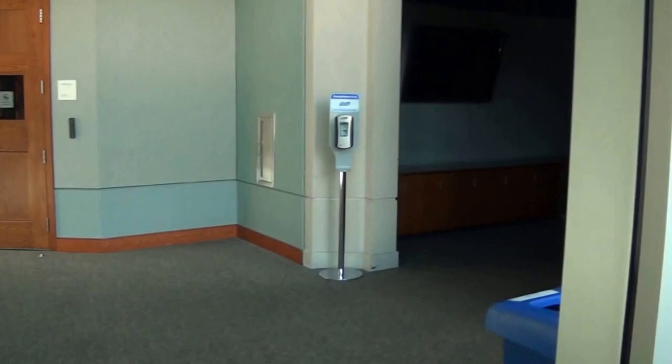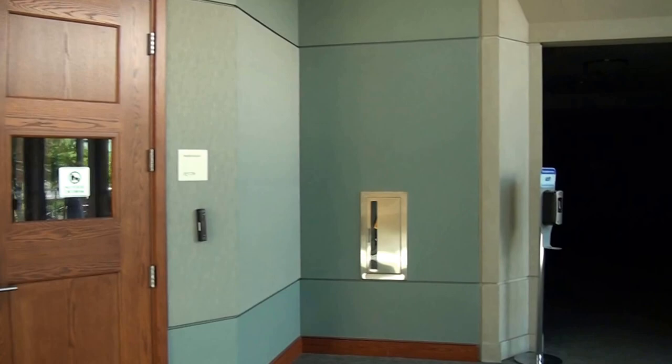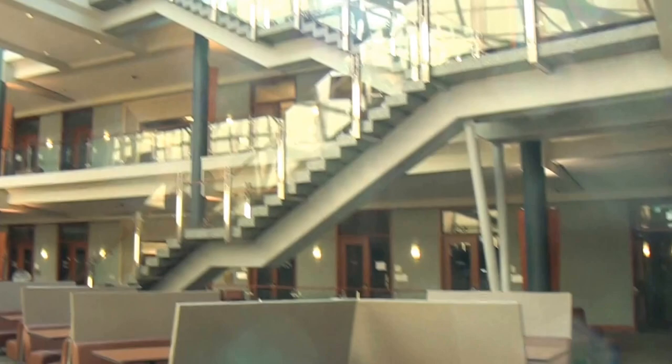So this is the Laura Fink Auditorium. On the day of student orientation, graduate student orientation, you will probably be in this auditorium. So, show around, looks like this side.